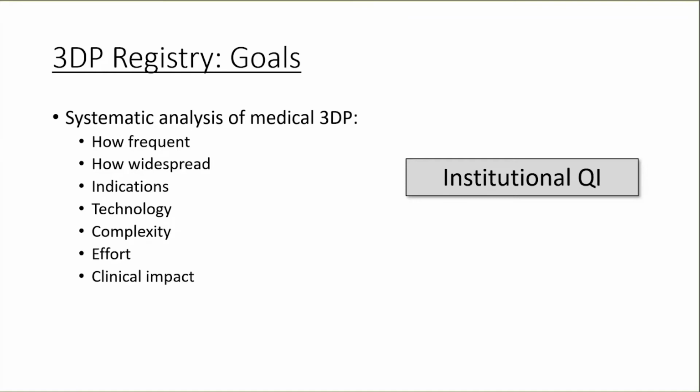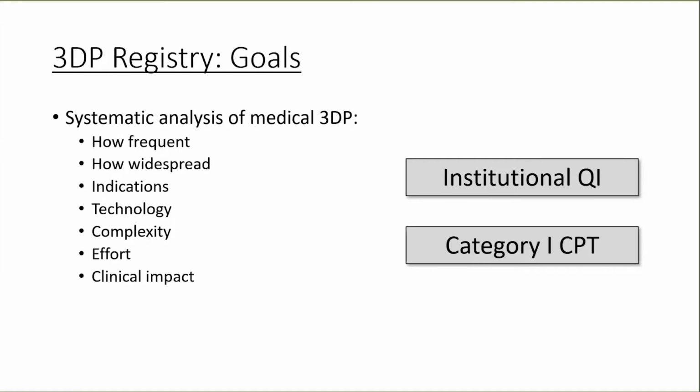The second reason why I think sites are interested in participating in the registry is reimbursement. And we all know that making these models is a labor of love, and it takes a ton of work. We enjoy doing it, and for this to be a sustainable, long-term technology for clinical care, reimbursement is an important part of that. And the data collected by the registry, the systematic analyses that it will enable, will be an important part of the support for a future Category I CPT code.